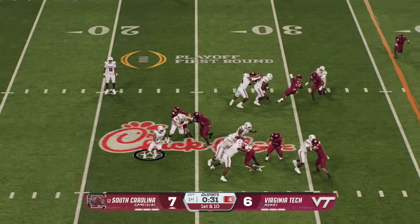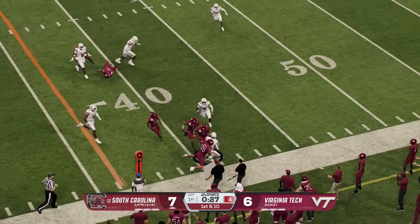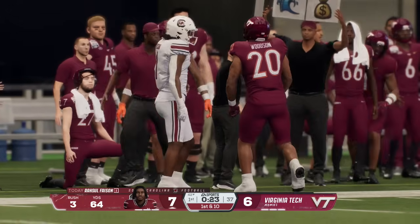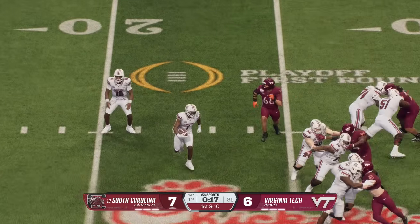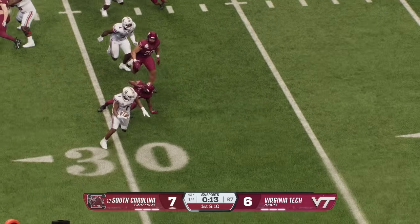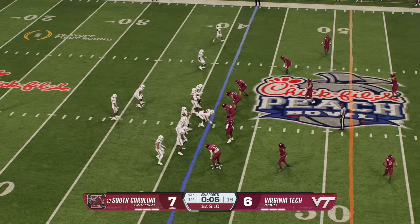And the runner takes off to his right. Makes a nice move there. They stop him out at the 42. That's a solid gain, getting closer to midfield. Well, good push up front here. I tell you, he's got some outstanding vision to be able to find those creases, to get positive yards, and here he gets the first down. Big guys up front lined up. It's first down.